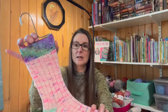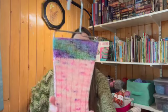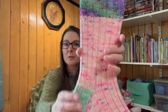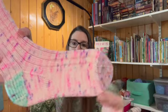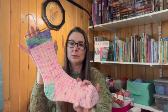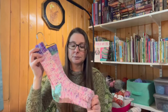These ones I cast on 56 stitches. I did a 2x2 cuff. I did a 3x1 rib, slip stitch heel flap, and gusset. And then I just did the rib on the top, plain stockinette on the bottom, and a rounded toe. And these ones are for me. I really enjoyed working with this yarn. It was so soft.